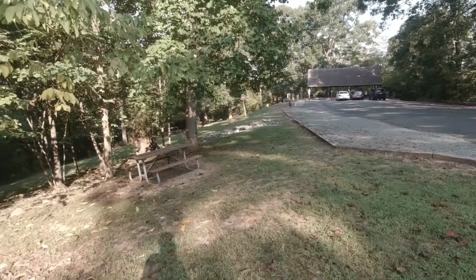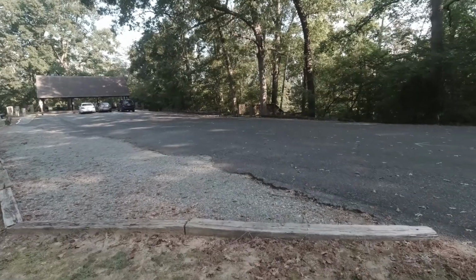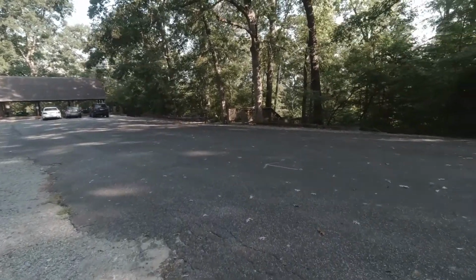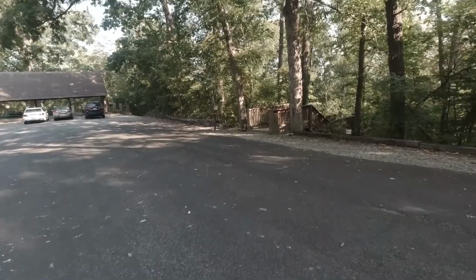There's a little picnic area over here in the woods, and oh, there we go, right there. Steps to the cave. We're going to go see this piece of history of the Daniel Boone family and where they went to hide out, chill out.